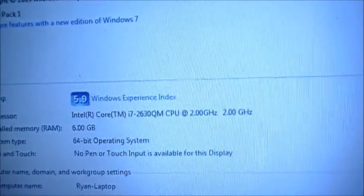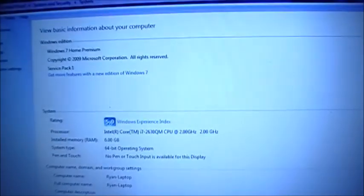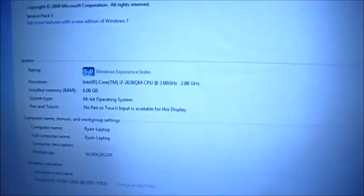I had 8 gigabytes of RAM in this, and I wanted to put 8 into my MacBook Pro over here. But I didn't have enough. So I compromised and put 6 gigabytes in this and 6 in this.